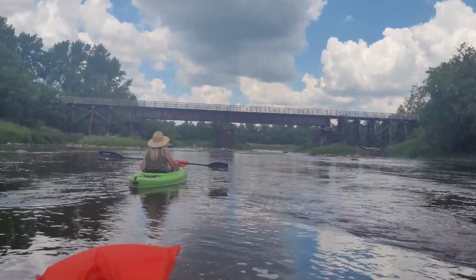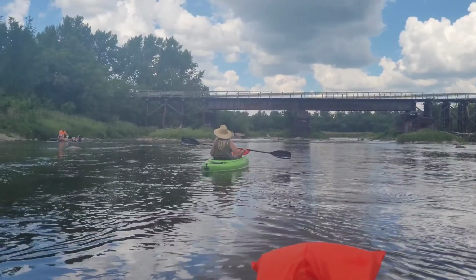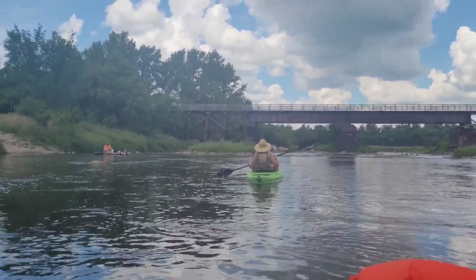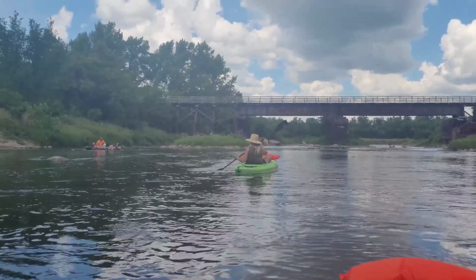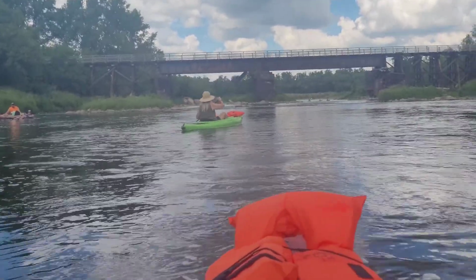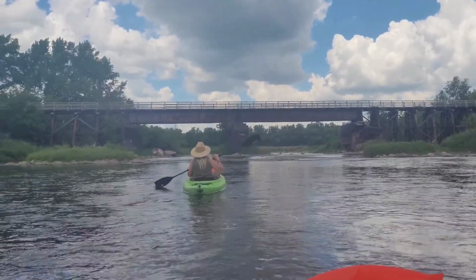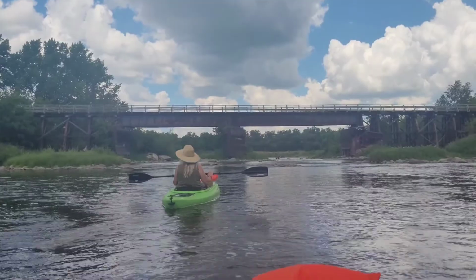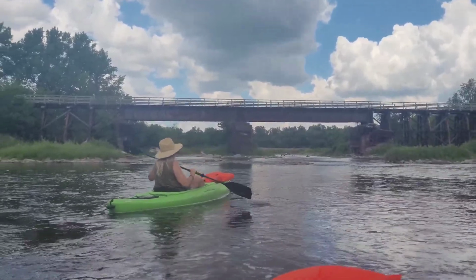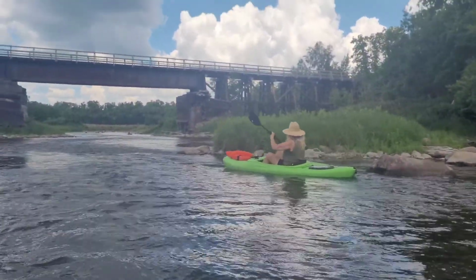And here we are going back to the rapids. I told Linda she'd go first this time. That way she can get the full experience. And here goes Linda through the rapids. Oh, can't get that last rapid. I went down backwards. Trying to get Linda on video and I went down backwards. Luckily I didn't hit no rock and sink.